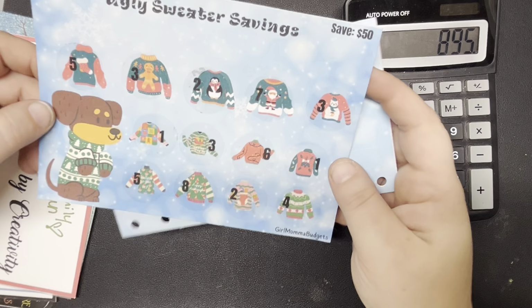And then we also saved 30 with Miss Bianca. She gives you a dashboard. I just taped it onto a little envelope that I made. The inside's all glittery. And then she also gives you two. These ones you can color in, and then there's one you can just mark off. So $30 with Miss Bianca. So we saved $120 just with that collab, which is awesome.